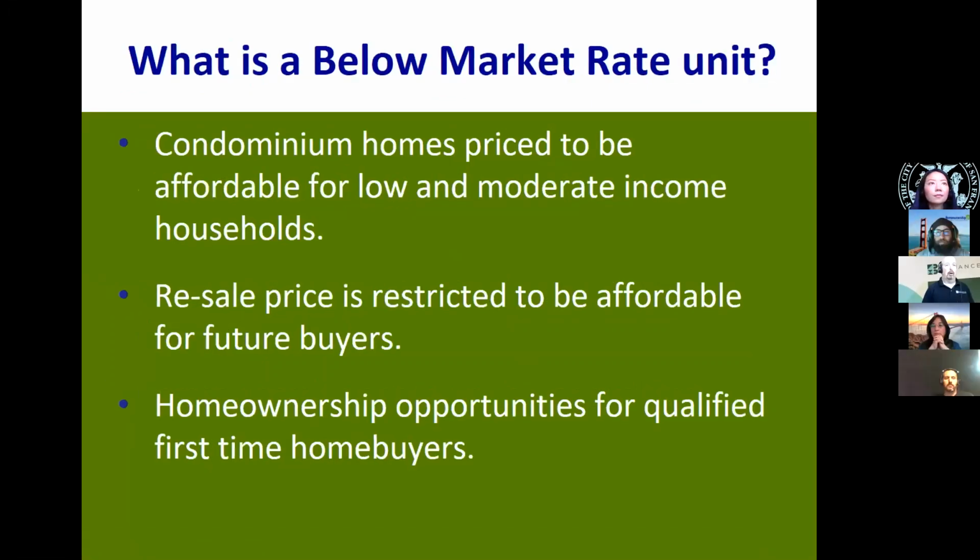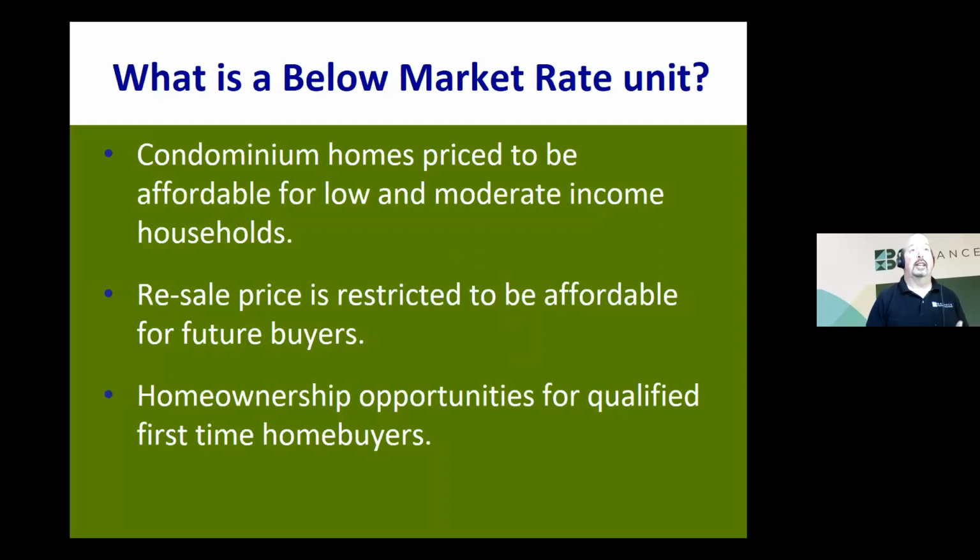These are mostly condominium homes that are priced to be affordable for low to moderate income households. So you do have to make sure that you are able to meet the qualifying factors for these below market rate units. Since these are always considered for affordable and low income households, you do have to be aware that you would have to sell them at a below market rate at the resale price, because they're there to help make it affordable to future below market buyers as well. And you do have to qualify as a first-time home buyer, so you cannot have had ownership in homes in the past 3 years.